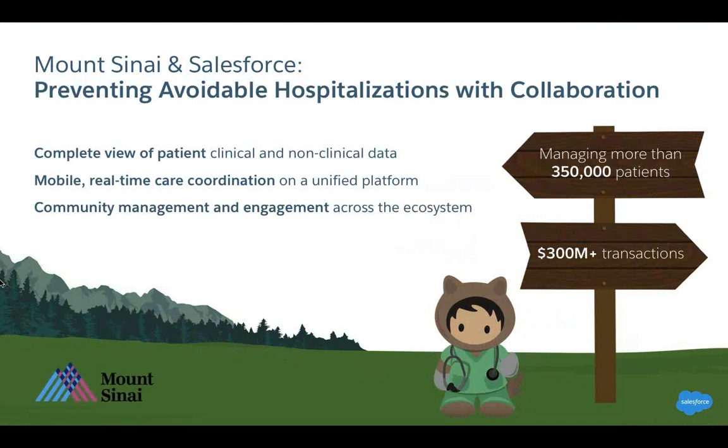So think about this. This is not the EHR documenting data about an encounter. It's that interstitial space between encounters that needs a different kind of technology.